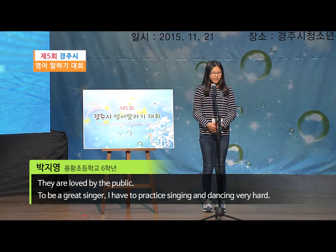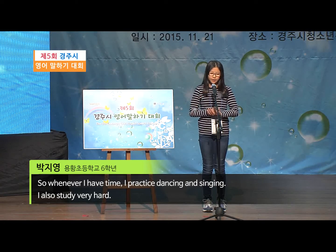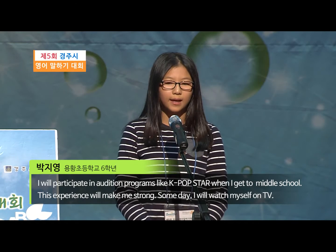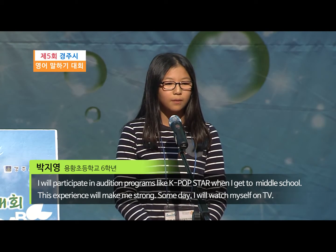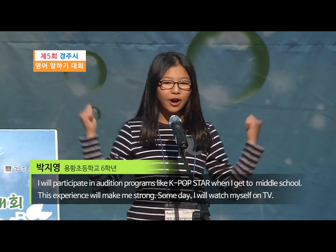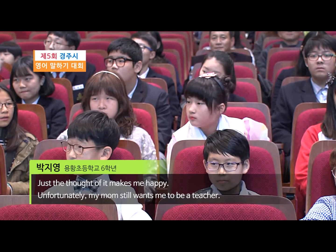To be a great singer, I have to practice singing and dancing very hard. So whenever I have time, I practice dancing and singing. I also study very hard. I will participate in audition programs like K-pop Star when I get to middle school. This experience will make me strong. The thought of it makes me happy.